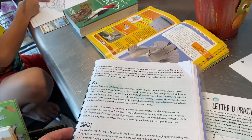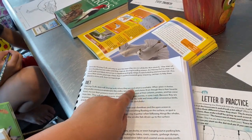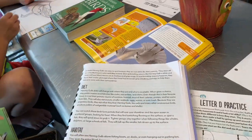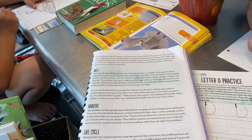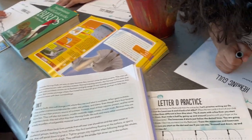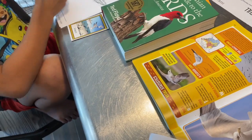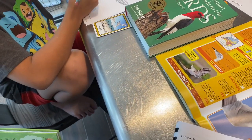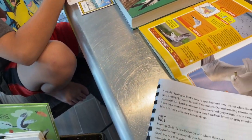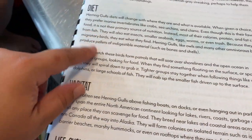Okay, so herring gulls' diet will change with where they are and what is available. When given a choice, they prefer marine invertebrates like crabs, sea urchins, and clams. Even though this is their favorite food, it is not their primary source of nutrition. Instead, most of their calories, protein, and fat come from fish.